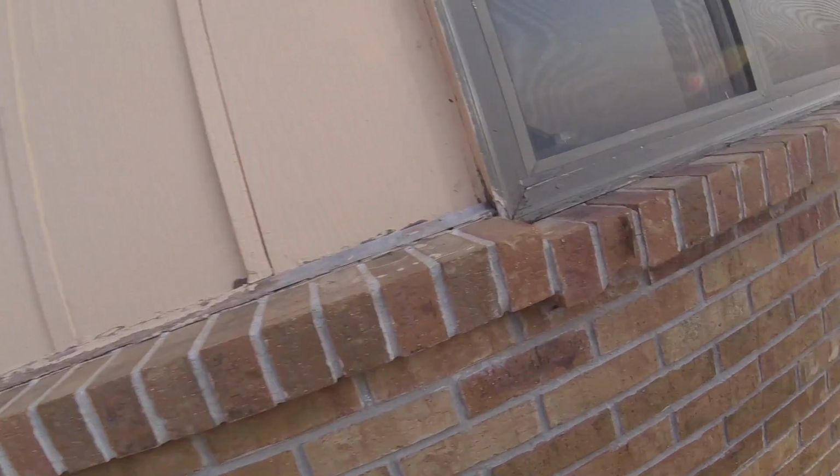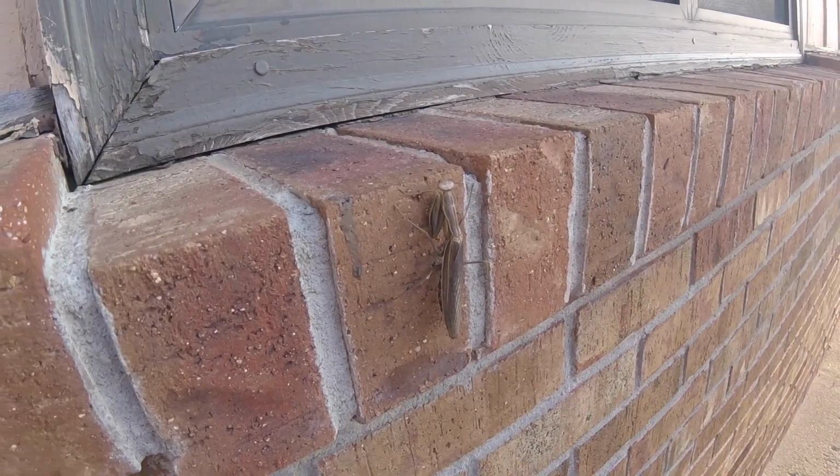I thought I just saw a praying mantis on this wall. Oh, there it is. Look at this thing. Oh my God. I hate bugs.